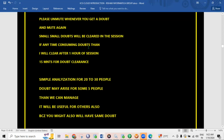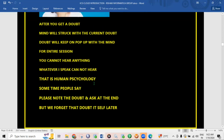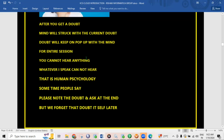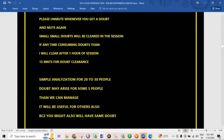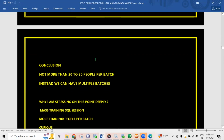Then, why we are not muting: we'll not mute anyone in the session. If you get a doubt, it will keep on popping up in the mind, and then you will not understand anything of what I am talking after that, right? So we have to clear the doubts right there, then we'll move on. Every session will be more than 1.5 hours to 2 hours like that.